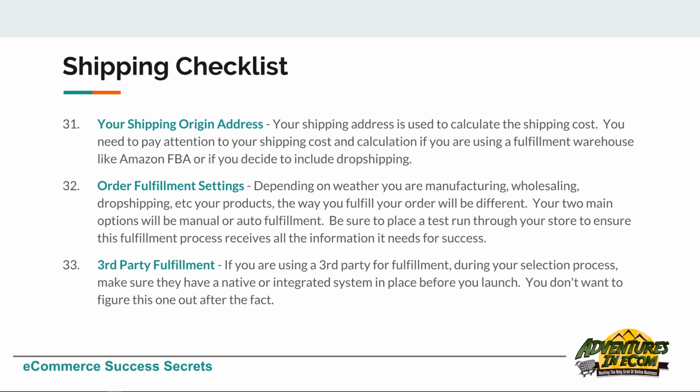Number 32, order fulfillment settings. Depending on whether you are manufacturing, wholesaling, drop shipping, etc., the way you fulfill your order will be different. So your 2 main options will be manual or auto fulfillment. Be sure to place a test run through your store to ensure this fulfillment process receives all the information it needs for success.